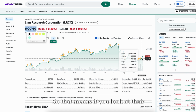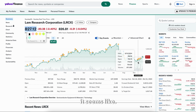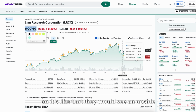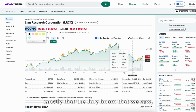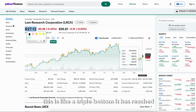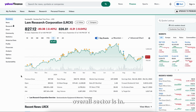If you look at their graph too, right, they are almost at the verge of a breakout, it seems like. A lot of analysts have also been predicting an upside move. After that July boom that we saw, it came down, but it did hit these three points, right? So this is a triple bottom it has reached, and now it is going up, right? So I would expect it to move forward, as long as the overall semiconductor sector is in a bullish trend. So do watch out for this, because there would be price movement in this as well. And again, this is also doing a 10-for-1, right?